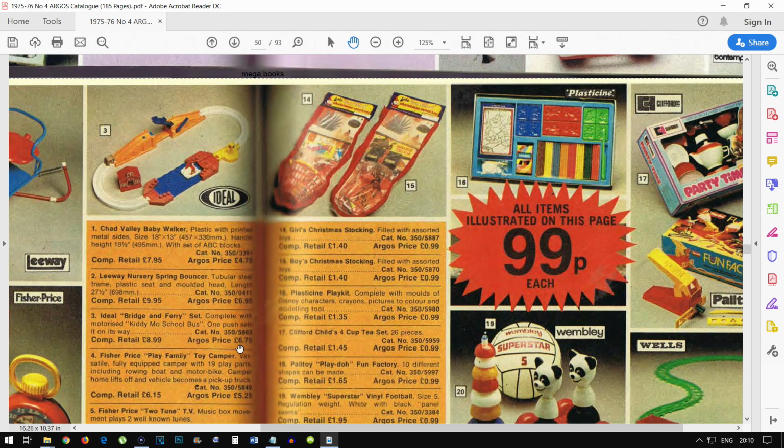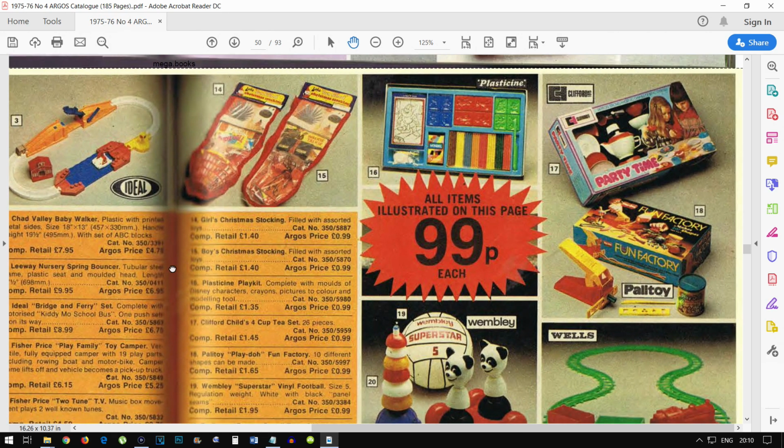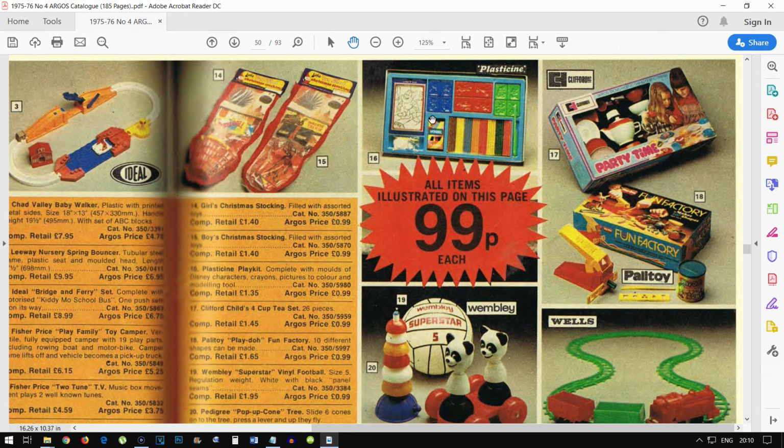What was number 3? Bridge and ferry set. That's fascinating. Plasticine. I think everyone had plasticine. The Play-Doh of its day. And talk of which, I think we've got Play-Doh over there. Yeah, Play-Doh Fun Factory. The cheap version of Play-Doh, shall we say. Just to check my facts. Oh, it's the same price. Okay, an alternative to Play-Doh.